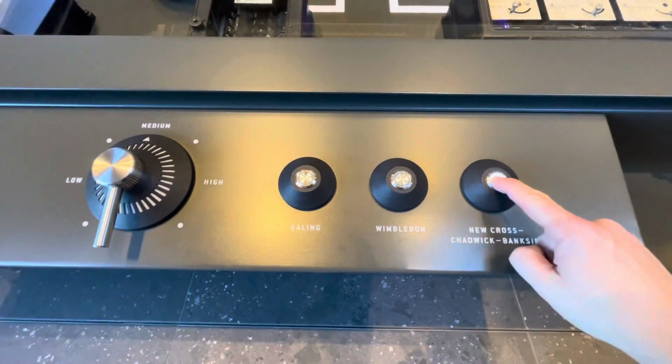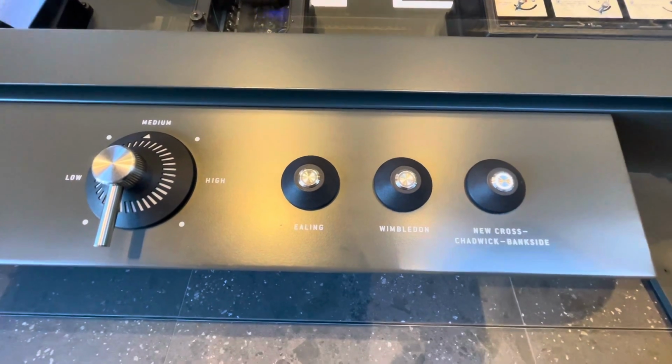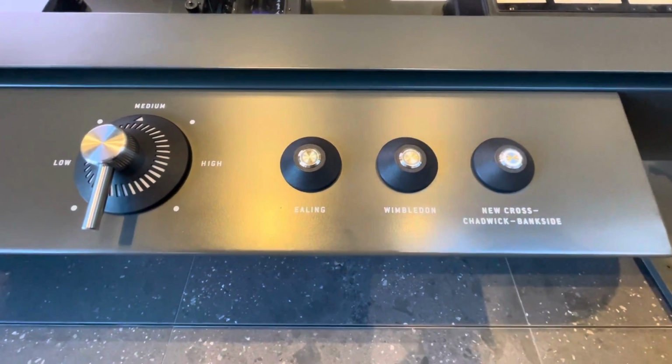Oh my goodness, I actually used to live in New Cross, yeah. Sirens going, exactly what it was like when I lived there.